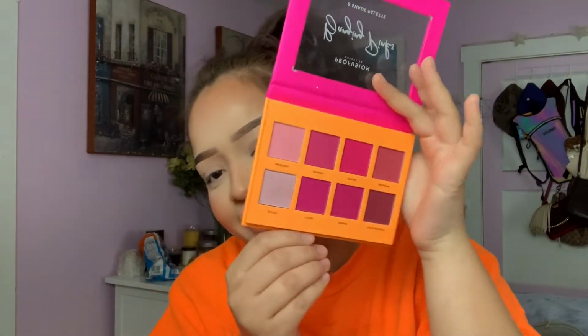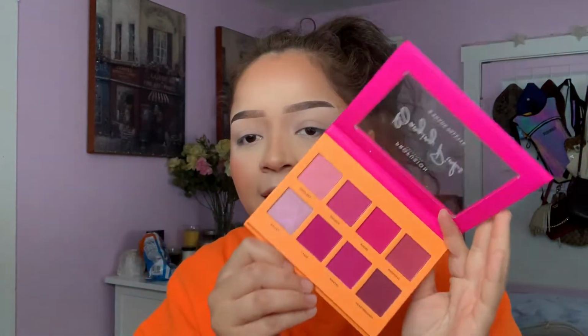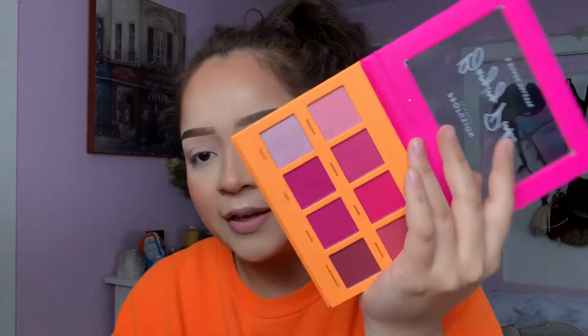And the shimmers are actually really, really good. And banging pinks. Banging pinks. Do not know why I could not say that. Look at how cute that is. And I love this shimmer right here. I put it into my inner corner just to have a little pop of color. And it's a reflective pink.